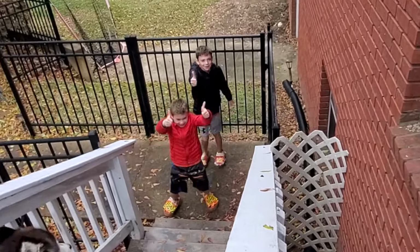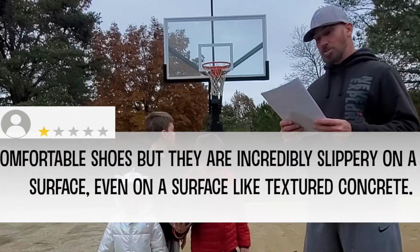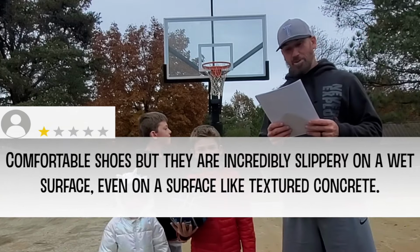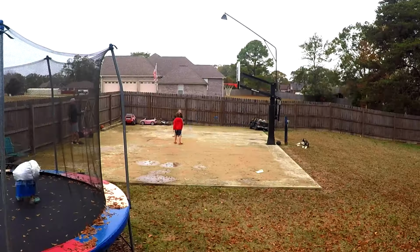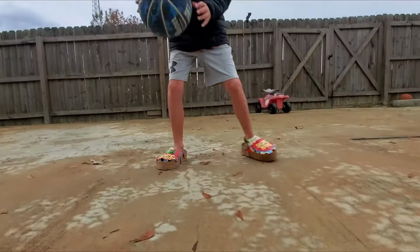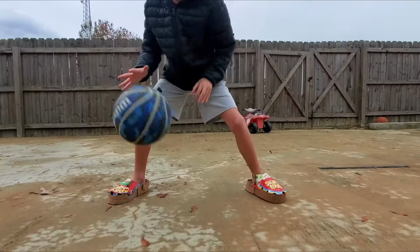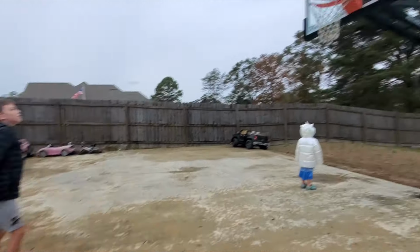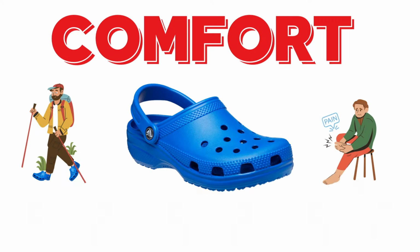What about textured concrete? Lizard in Florida said, comfortable shoes, but they are incredibly slippery on a wet surface, even on a surface like textured concrete. The kids spent about 15 minutes playing on the wet concrete court. While they don't quite give off Jordan vibes on the court, they held up well and passed with flying colors. So we're upgrading this area to 4 stars.